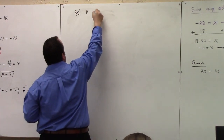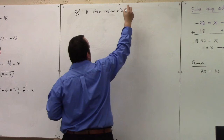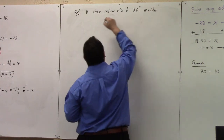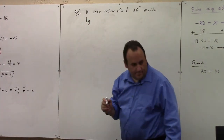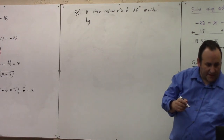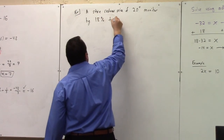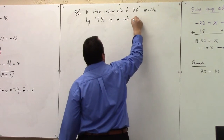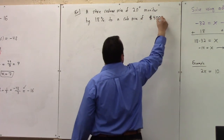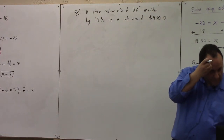A store reduces the price of a 20-inch monitor by, let's say, 18% to a sale price of $400.13. The question is, what was the original price?